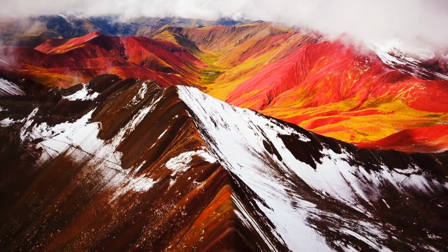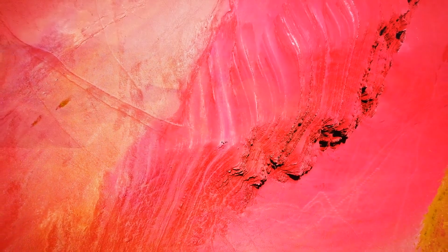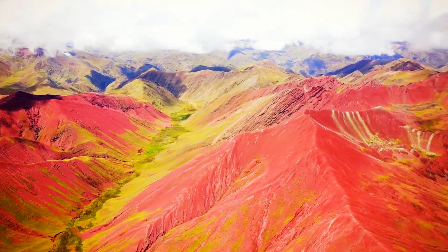You can find a real rainbow mountain in Peru. Scientists still can't explain it. The colorful peak is hard to reach, but seeing the blue, red, green, yellow, and pink colors in nature is something to remember.